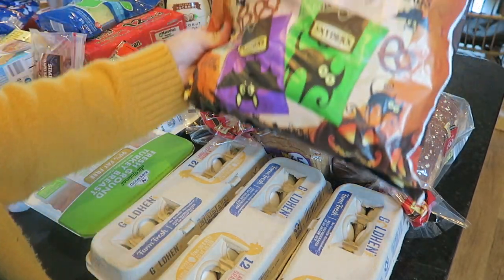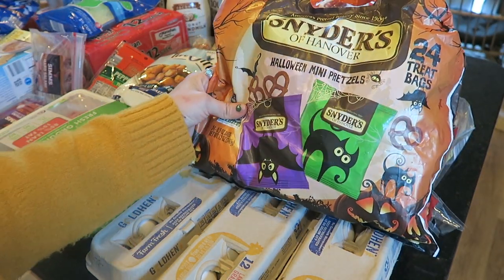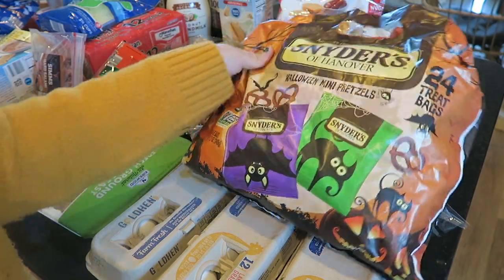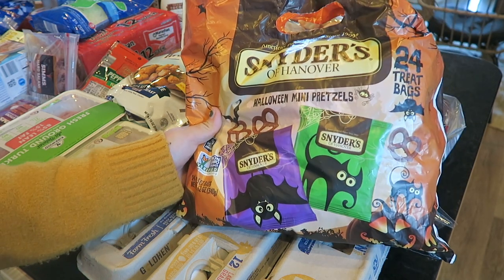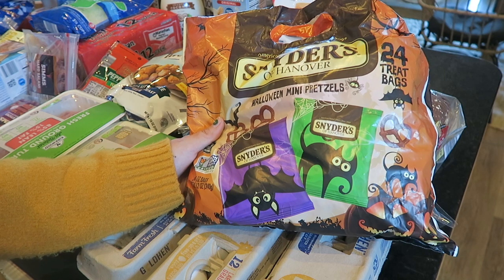And then I picked up these for the kids, these Halloween mini pretzels. There's 24 bags in here. I figured they could have some, so I picked these up for the kids. This was like $2.99 or $3.99. Just with how much we're gonna be on the go lately, I figured these would be so nice just to be able to grab and go, shove them inside of the diaper bag and take off.